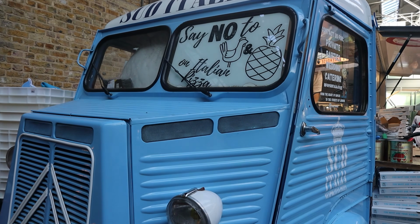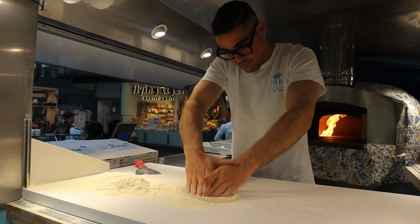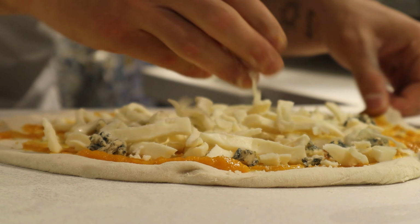The owner tells me that they initially brought this out on Halloween as a bit of a gimmick, but then it did so well with the clientele that they thought, you know what, let's make this a permanent feature on the menu. Never had a pumpkin pizza like this in my life. Very, very excited. Let's go. Here it is, pumpkin pizza.